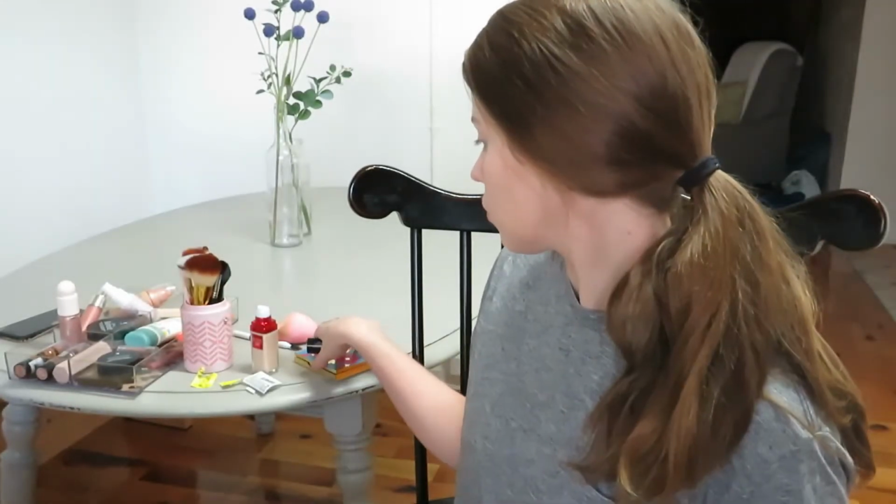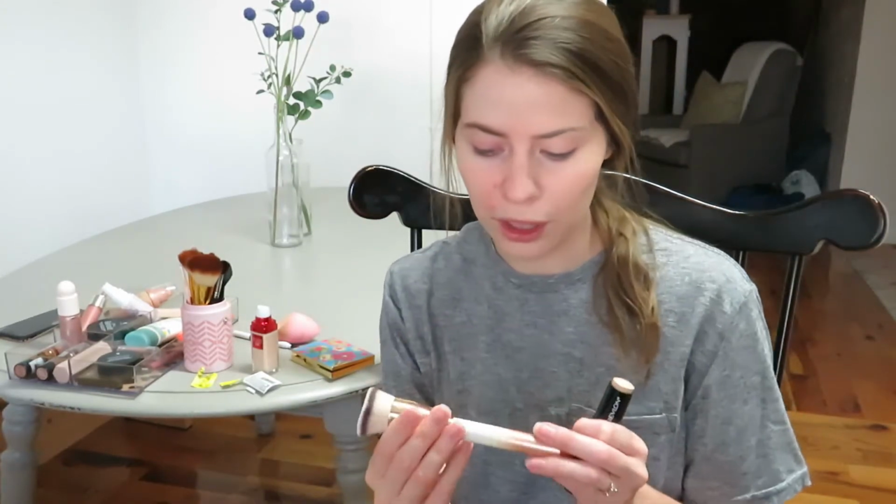And now we're going to do the stick. Okay, now I'm going to use this brush. It's a Flower Beauty one. It's just like a kabuki type, and it's still a little wet. I had to clean all my brushes because I haven't cleaned them forever.